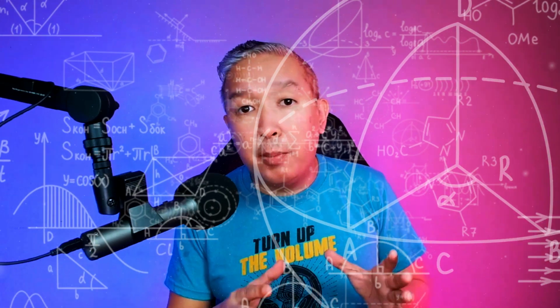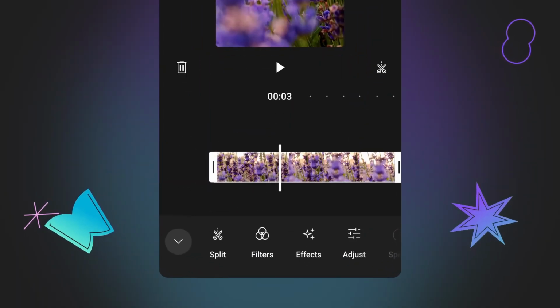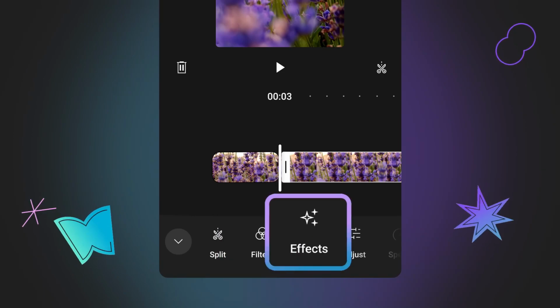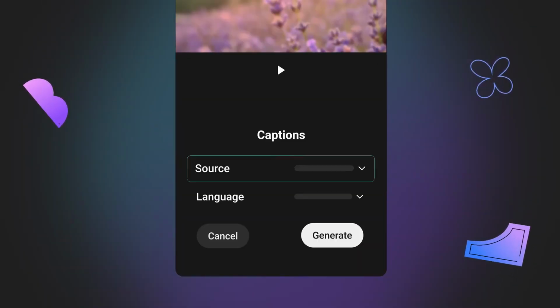Gone are the days of complicated software and steep learning curves. YouTube Create allows you to edit like a pro right at your fingertips. You can adjust clip durations, add effects and filters, put stickers, and add captions. That's all the hype in shorts. And guess what? It's completely free.